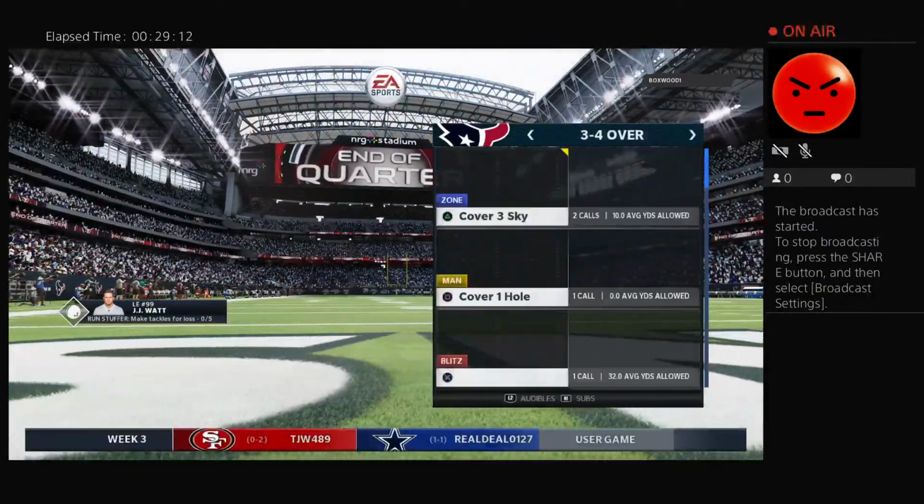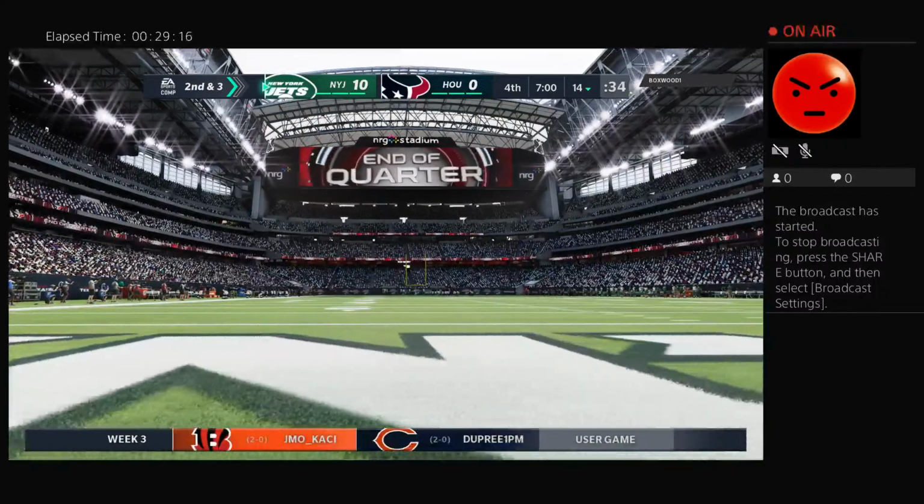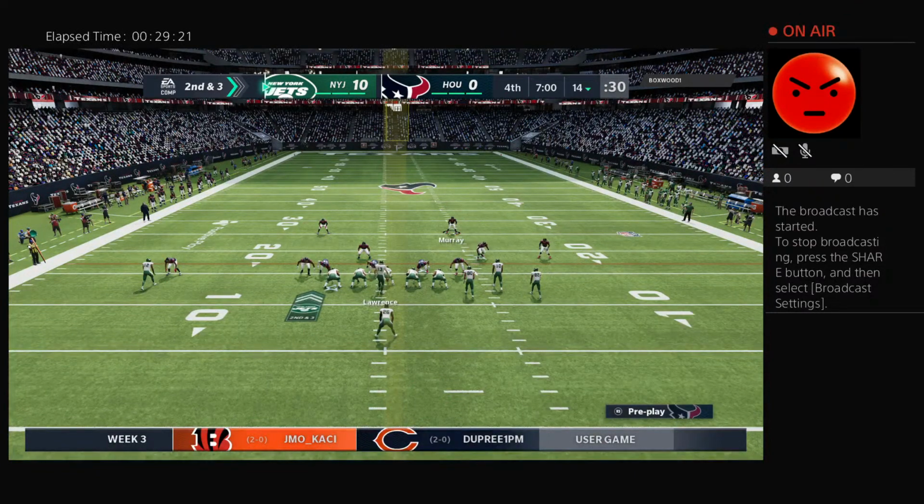So it's not picking up a couple of first downs. You want to pick up 5 or 6 first downs and make sure you move the ball into their territory. A good run got 7 on first. Here's 2nd and 3.